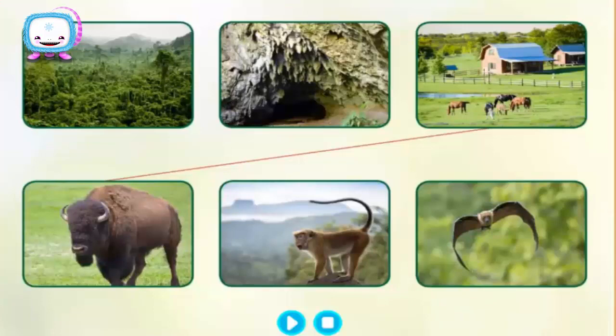Listening. Listen and draw lines. Look at the pictures. Listen. There is one example. 1. Let's look at my animal book. Can you see the buffalo? Yes, Finn. Where does a buffalo live? A buffalo lives on a farm. Can you see the line? This is an example. Now, listen and draw lines.